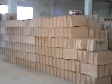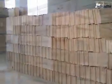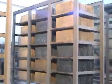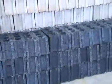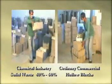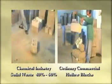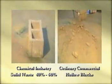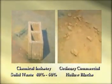The blocks are set aside to dry for 24 hours, and then they are stacked for curing, which takes up to 28 days, in line with traditional concrete products. Depending on the waste feed and the proportion of solid additives, the compressive strength ranges from 200 psi, that's 1.4 megapascals, to over 1421 psi, 9.8 megapascals. The compressive strength may be increased or decreased for individual requirements by simply altering the proportion of solid additives.